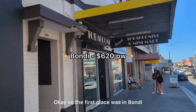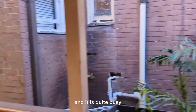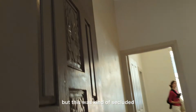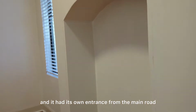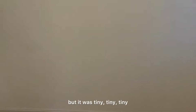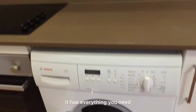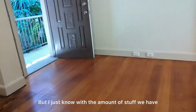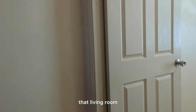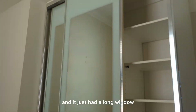Okay, so the first place was in Bondi, right on Bondi Road. I have lived in this neighborhood before and it is quite busy, but this was kind of secluded and it had its own entrance from the main road. It was quite quaint, I'll say that. It was well maintained, but it was tiny. Even if it doesn't look like it here, the kitchen looks nice, it has everything you need, but I just know with the amount of stuff we have, it won't fit in that living room and the kitchen. Even the bedroom was tiny and it just had a long window.